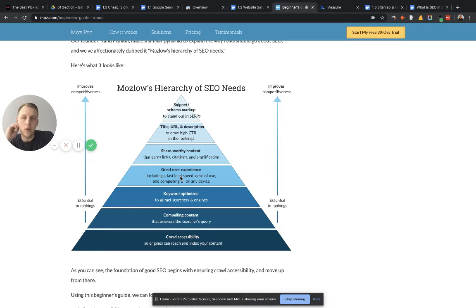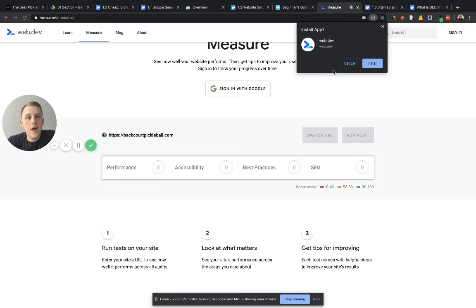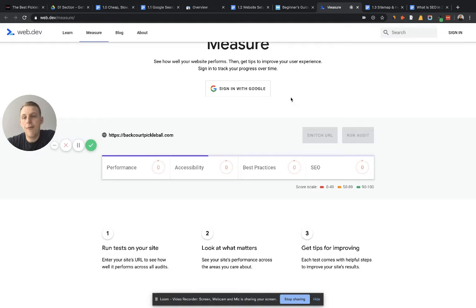And there's a few different ways that Google determines a great user experience. Luckily, they've provided a tool for us to audit our website and determine how good of a user experience we're currently providing. So let's flip over to that tool. If you go to web.dev/measure, that is the specific tool that we're using, and we're just going to enter our website in here. And it's going to run a quick audit of our website based on 4 different criteria.